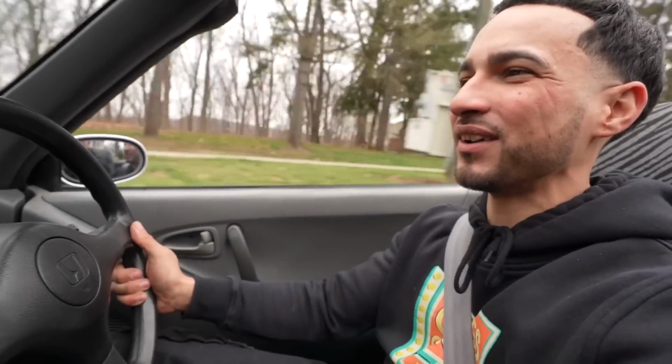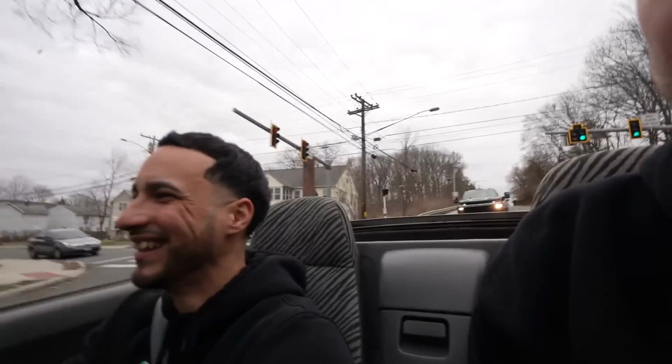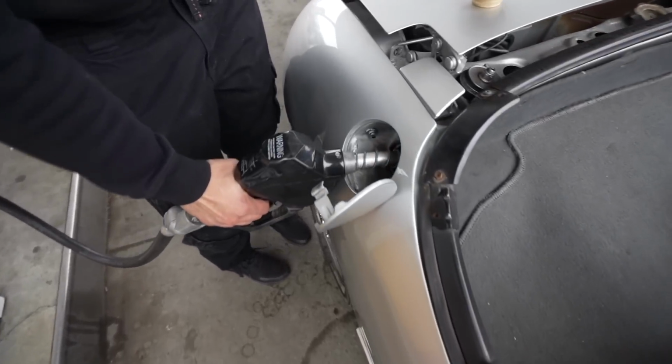95, not bad. 9500, like who needs an S2000? What other Honda you know revs 95 stock? The Chevy behind us looks very intimidating. It's a big ass truck.